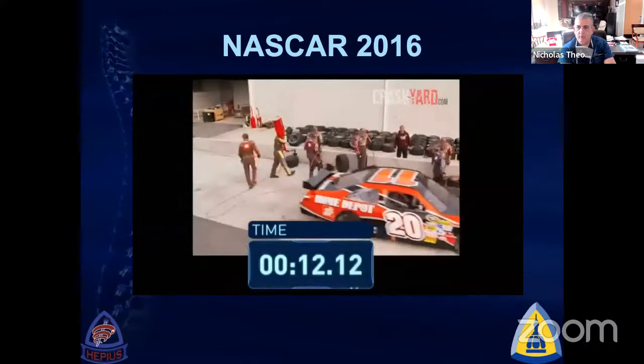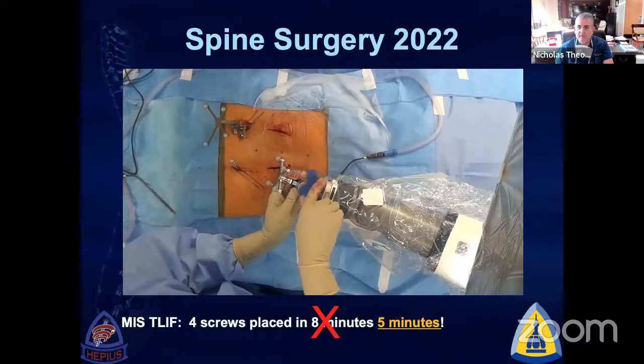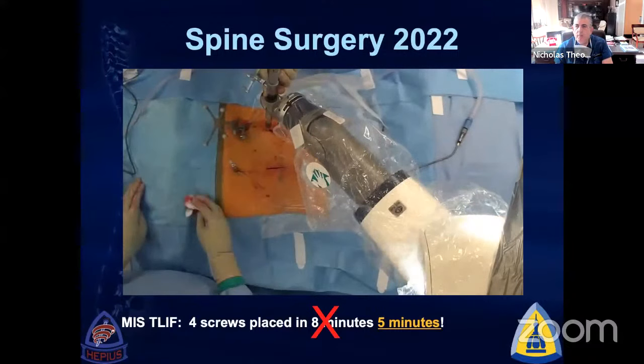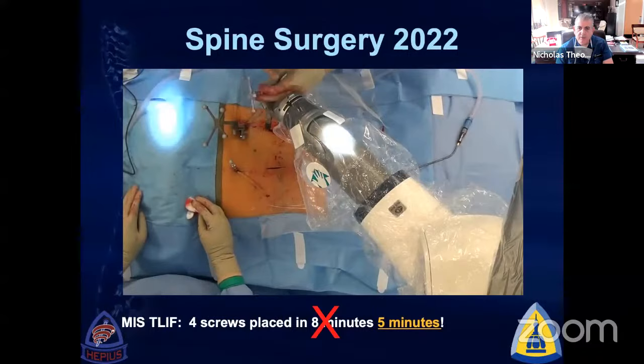And when we look at surgery now, I can tell you that for an MIS TLIF, with the patient positioned and trackers in, from skin incision we've got four screws placed in 5 minutes. I couldn't do that before, that's for sure. And the reality is, being able to automate a more mundane part of the procedure, but high risk nonetheless, because obviously misplaced screws are bad, puts us in a different era. And I would say that, like NASCAR, in surgery we're evolving.